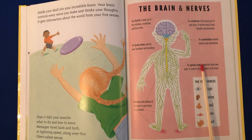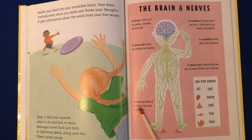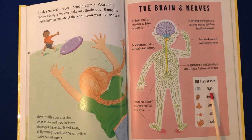The spinal cord is protected inside your spine. It connects all other nerves to the brain. Nerves send millions of messages to your brain every minute. Here are your five senses: sight, hearing, smell, taste, and touch.